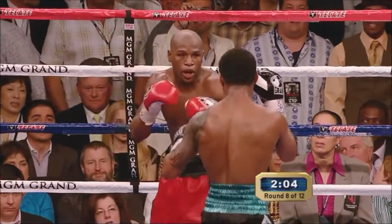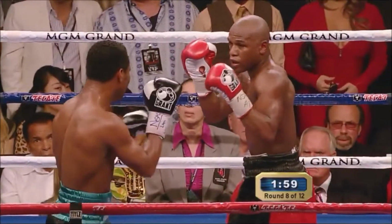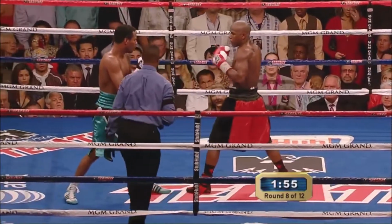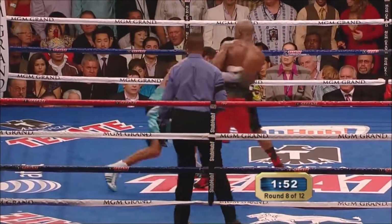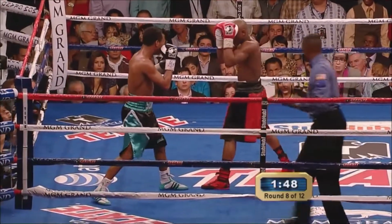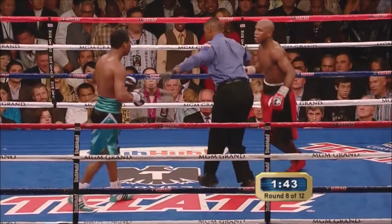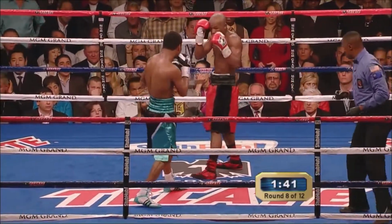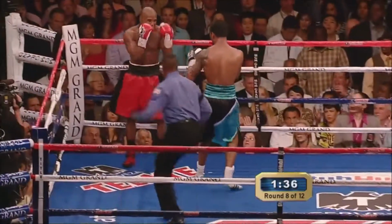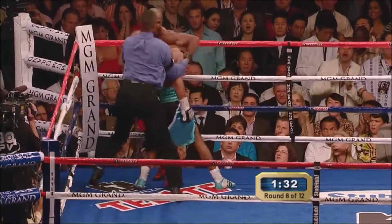Look at Floyd talking to him. I have no idea what they're saying. We're right on top of it, but the noise in this arena is such we can't hear a word that they're saying. And their feet are right next to our heads. It's going to be so frustrating for Floyd because you get almost a cocky grin on his face. And Mosley can't do anything with him, and he's frustrated by trying to size him up and catch him off balance. Look at the counter punch back again.